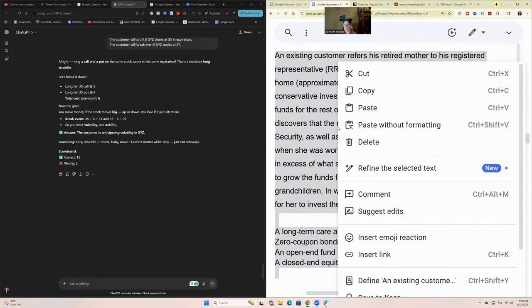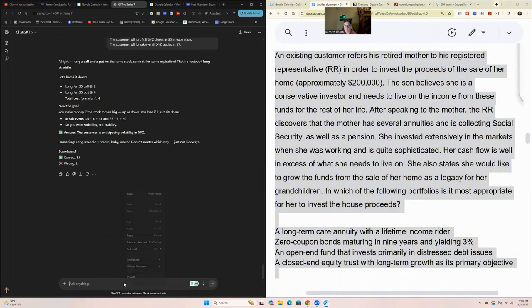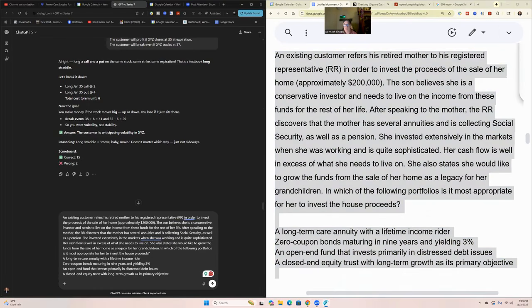An existing customer refers his retired mother to his registered rep. I think I can finish this in time. In order, the investor approaches the sale of her home, approximately 200 grand. The son believes she is a conservative investor and needs to live on the income from these funds for the rest of her life. After speaking to the mother, the RR discovers that the mother has several annuities and is collecting Social Security as well as a pension. She invested heavily in the markets when she was working and is quite sophisticated. Her cash flow is well in excess of what she needs to live on. She also states that she would like to grow the funds from the sale of her home as a legacy for her grandchildren. In which of the following portfolios is it most appropriate for her to invest the house proceeds?